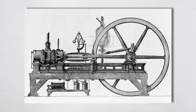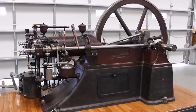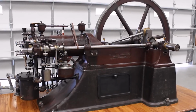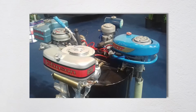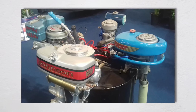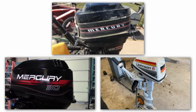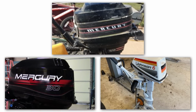Why have valves, camshafts, and timing chains when you could use simple ports in the cylinder? The four-stroke was the engineer's engine, sophisticated but complicated. The marine industry particularly fell in love with two-strokes. By the 1950s, companies like Mercury, Johnson, and Evinrude were pumping out two-stroke outboards that transformed recreational boating.